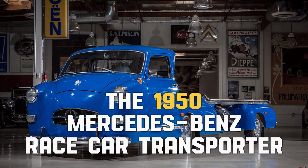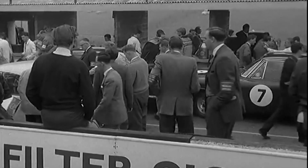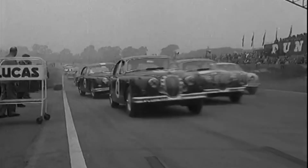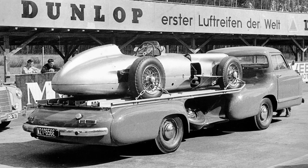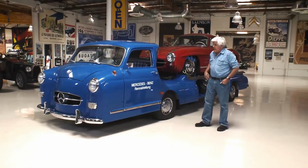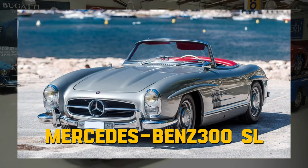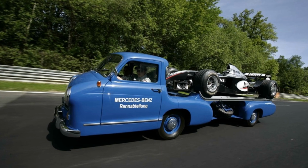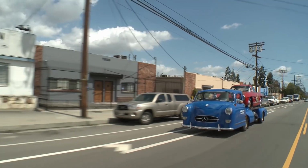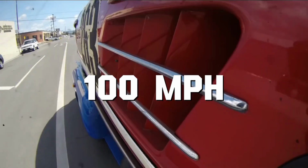At number 5, the 1950 Mercedes-Benz race car transporter, 2 units produced. Back in the day, car manufacturers participating in major races needed reliable ways to transport their vehicles safely to the track. In 1950, Mercedes-Benz came up with a unique solution by designing its own race car transporter. This transporter stood out for several reasons. It shared design elements with the iconic Mercedes-Benz 300 SL and was powered by the same 3-liter straight-six engine, making it the fastest race car transporter at the time, capable of reaching speeds over 100 miles per hour.